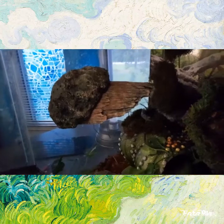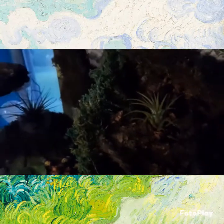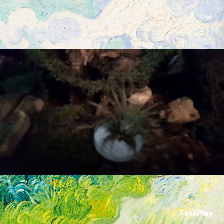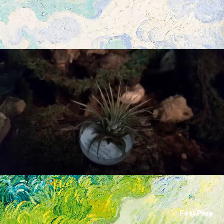I may put it down even lower and try to get him used to it and then have him come up and see if he likes it. But we'll see in the meantime. Check out his little air plants that he has. I got those for him about a month ago, and they've been thriving. They've been doing pretty well, I think. Yeah, they've been doing okay. I'm not very good with plants, so I'm not really sure what I'm looking at exactly.